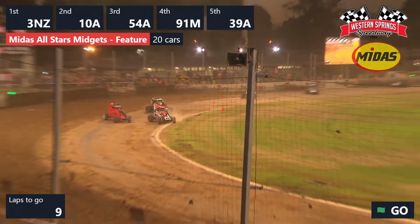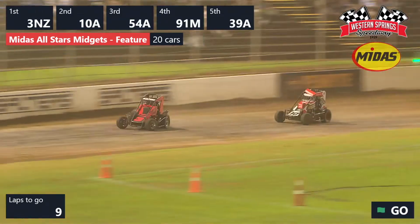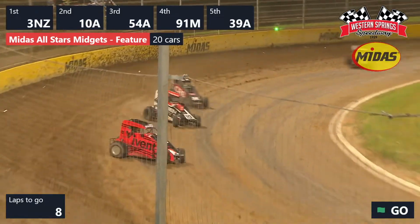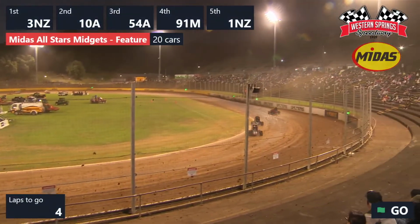The slider coming from Mosen up the inside. Can't make it stick. Guildford's got this thing wrapped up. He's got that right rear firmly placed on the cushion. He's smoking that right rear, who's here on that IBN 3NZ. 3 laps to go around the Speedway.